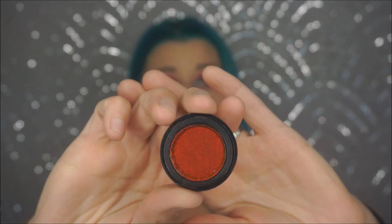So she sent me 2 loose pigments. I think that's what they are. I think they're loose powders or loose pigments. And this one, this is in Desire, and it's a duochrome. It looks red, which is so weird because in real life, it's gold and orange and green, but in the light, like that you guys are seeing it. I'll put an actual picture up on the screen of what it actually looks like. It's insane.